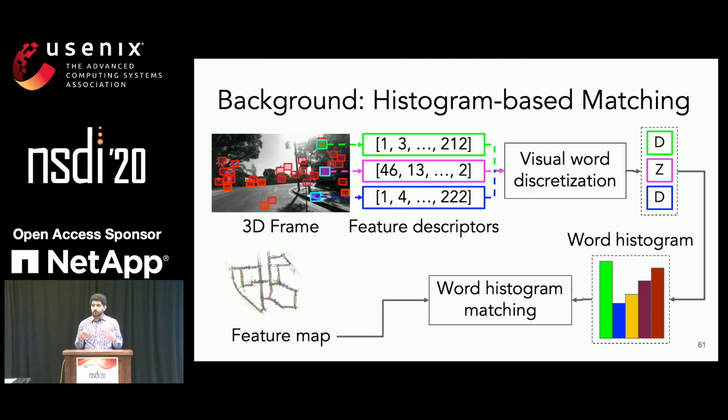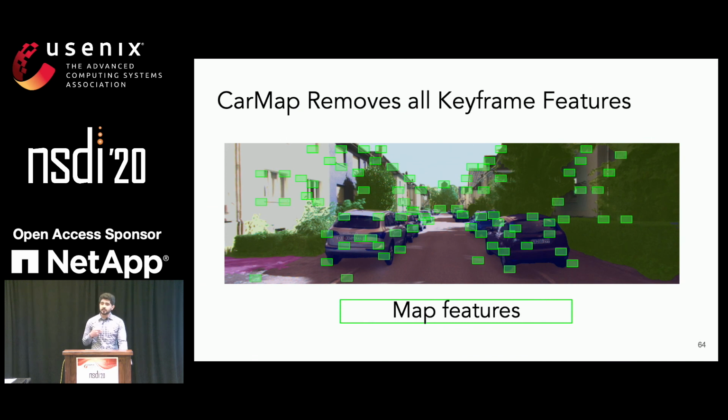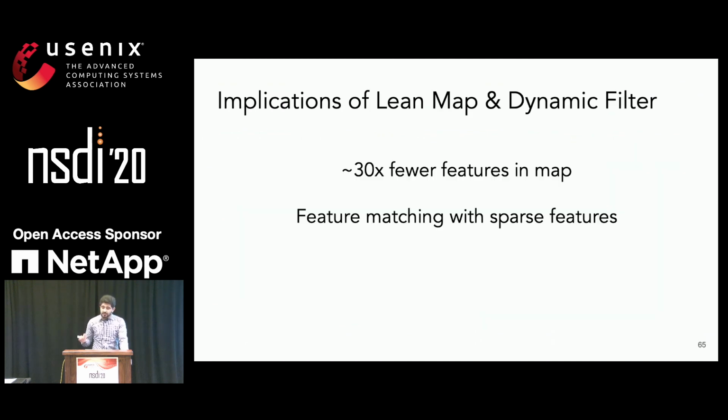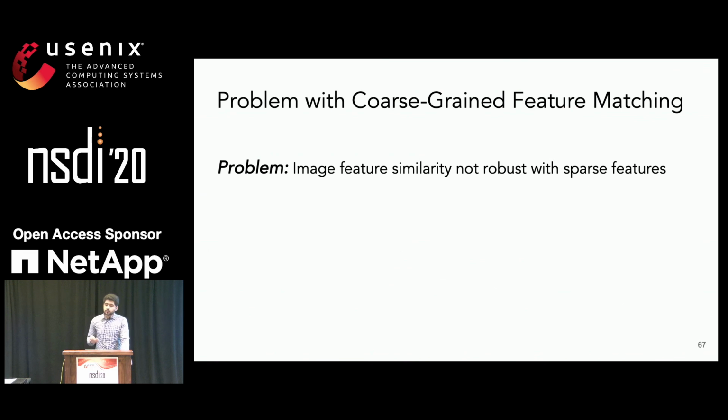All keyframes in the feature map are also represented by word histograms. Thus, SLAM performs histogram matching between the 3D frame and the keyframes in the map, and this gives a set of identical keyframes that can be the potential location of the 3D frame in the map. Now, in SLAM algorithms, these histograms are made up of keyframe features. But remember, in our case, CarMap removes all the keyframe features and only keeps the map features to enable real-time updates. So we have 30 times fewer features, and with 30 times fewer features to match with, this results in localization failure and false positives. So we can conclude image feature similarity is not robust with sparse features.